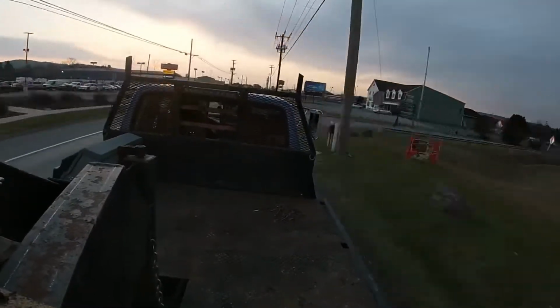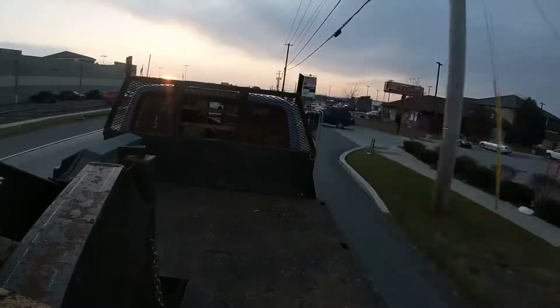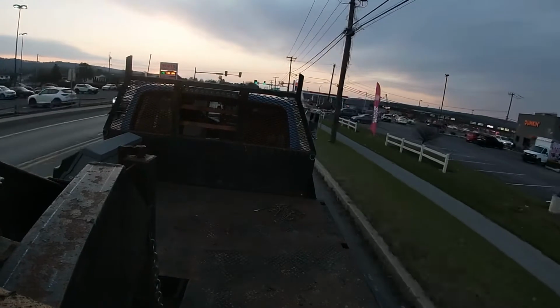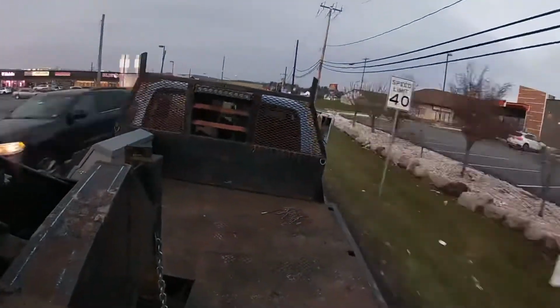Everybody, so this tractor I'm moving is not all that heavy. If it weighs 7,000 pounds, I'd be surprised. It's just a New Holland Boomer 45 with a loader and a brush hog. I'm not even sure if the tires are ballasted on this or not. It's just for a local person here.